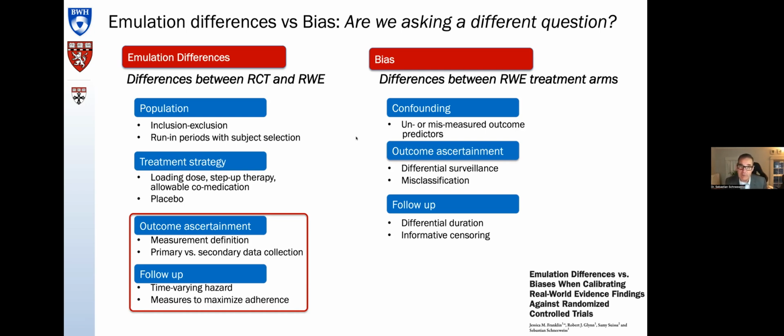We want to get rid of that. What we really want to study is the bias, right? That's what we're really interested in. Is the residual confounding because of the lack of baseline randomization? Our outcome ascertainment, was that complete, or were our surveillance metrics insufficient, right? And the same for follow-up. So you see the tension, right? Only if we can emulate a trial well, can we make this very narrow conclusion, whether a real-world evidence emulation is valid or not.